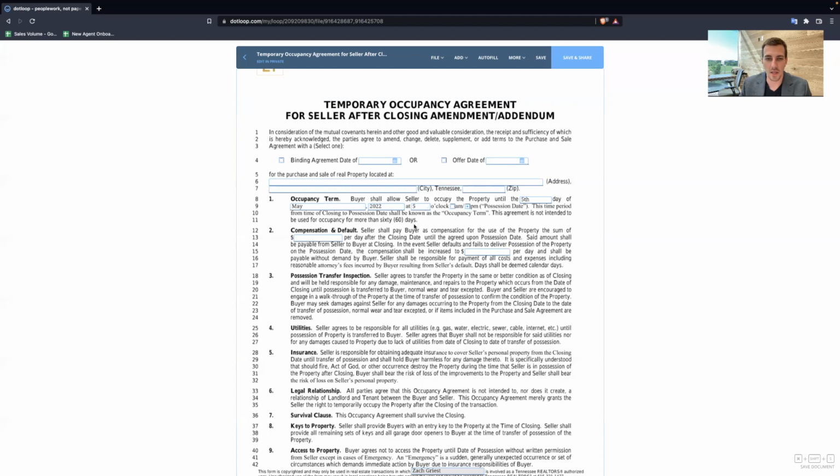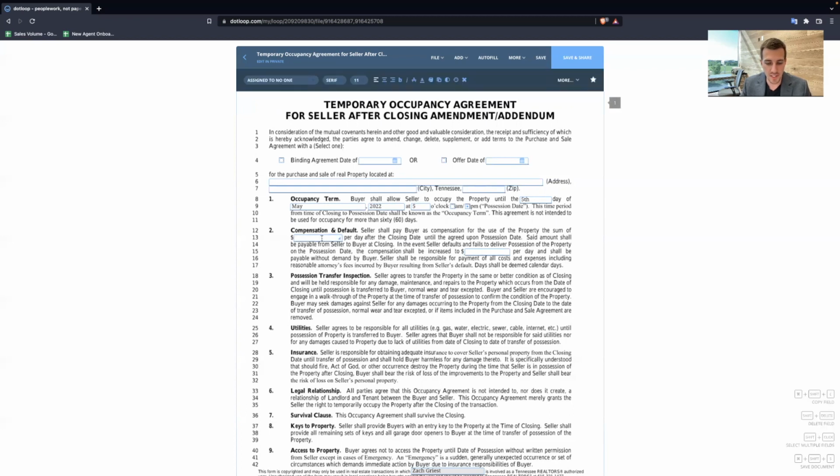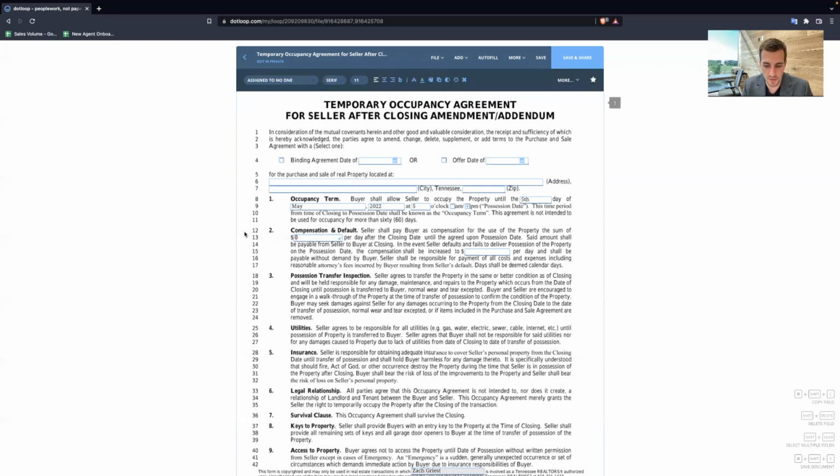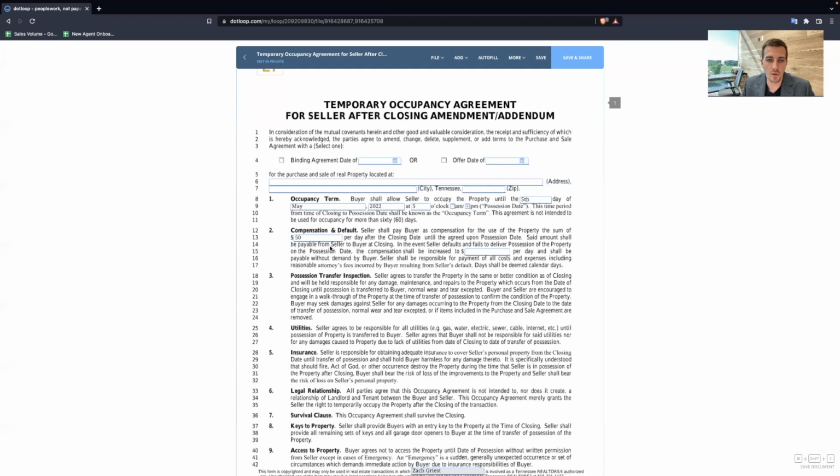Then compensation: seller shall pay buyer as compensation for the use of the property the sum of blank per day after the closing date. I have seen $50 here. I've seen $100 per day. I've even seen $0. Maybe the seller needs a place to stay after closing. A lot of agents submit this with their offers as, hey, if you accept our offer, we'll help you out with the terms and you can stay in the home. So let's just put $50 per day. That amount shall be payable from seller to buyer at closing. This should be handled by the title company. Make sure you bring this up, and make sure it's on your ALTA statements and closing docs.